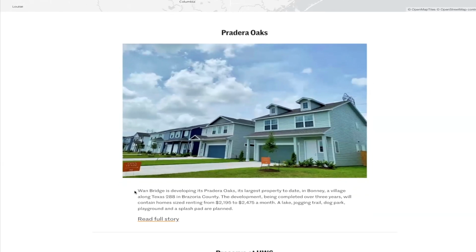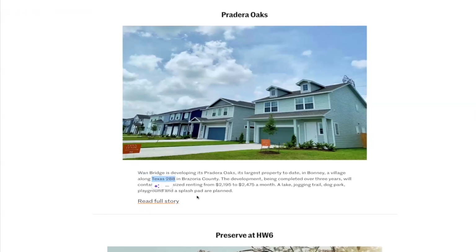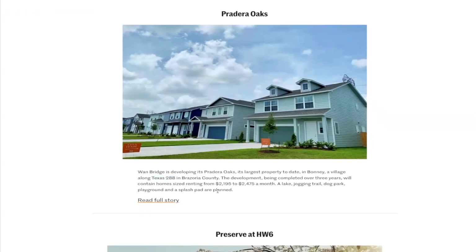We have Pradera Oaks. And so this company, Wan Bridge, is developing a couple different communities here in the greater Houston area, but this is going to be along Texas 288, so the north-south toll road and highway, but this is going to be in Brazoria County. And this is being developed over 3 years and has homes that will rent between $2,200 and $2,500 a month. They're also going to have a lake, jogging trail, and dog park, playground, and splash pad.